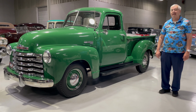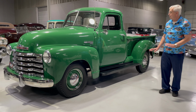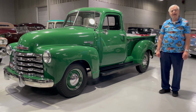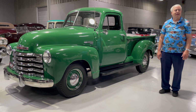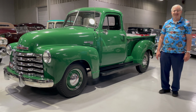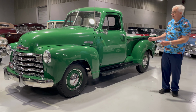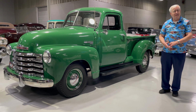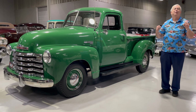This particular one has the three on the tree manual transmission, and it's just really a well-preserved one. That's the one thing we find, trying to find a good all-steel pickup truck from this era, because they were used in commercial work and whatnot. To find a nice one is really getting kind of special. Now, they didn't have much for amenities. They didn't have power steering or power brakes, but they have that big steering wheel, which really helps.